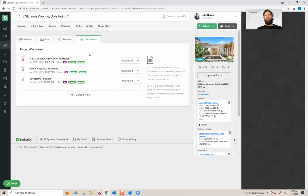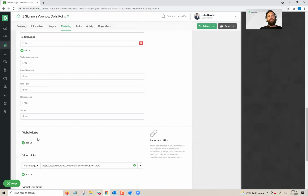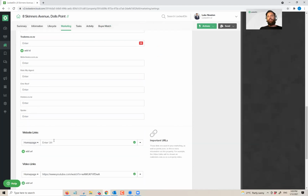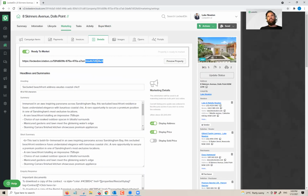Now, for all your LockedOn emails that you send out, whether it be automated ones, just listed, just sold, and they use the property card or the property layouts, they will all direct back into our website now, unless you put in a homepage link here in the website, and that could be your own homepage, then it will default to that. But as a safety net, you're always going to have a URL for a property.